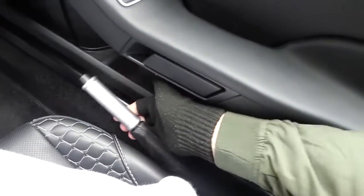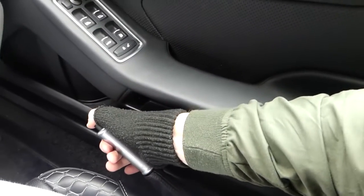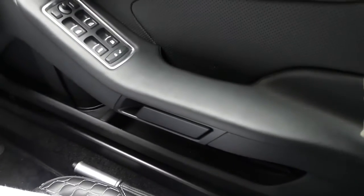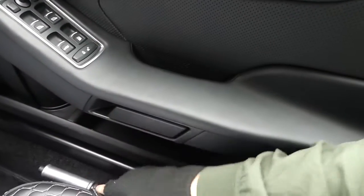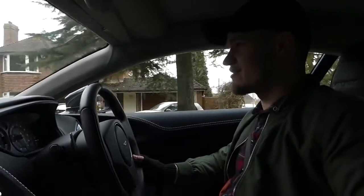And for me to let it go, you pull it up like that, there's no effort whatsoever, click the button, and then it turns into a handbrake like any other car. And that is the parking brake off. And to put it back up, you use it just like a handbrake, click it back in, and pull it up, and then just let it sit back down there. So moving away is as simple as ever.